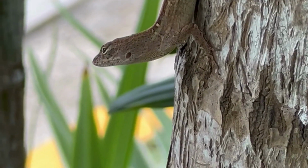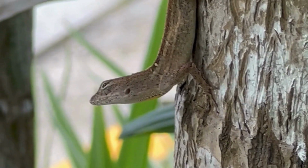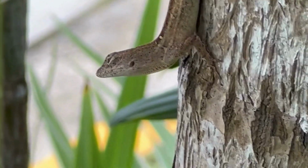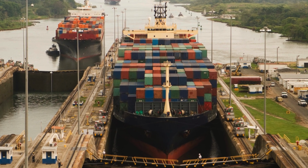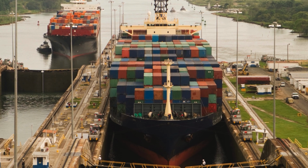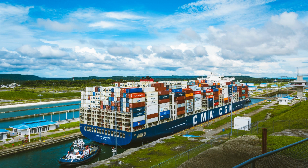Today, we're diving deep, literally and historically, into one of the most fascinating engineering matches of all time. Panamax ships and the Panama Canal. These giant ships were designed with one thing in mind: squeezing through one of the most important waterways on the planet. But how did we end up designing ships around a canal? And what happens when they get too big?